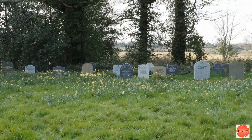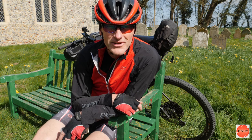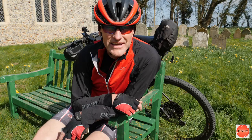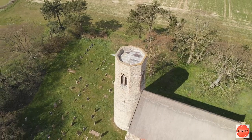I'm here at the church at Edingthorpe, which is known as All Saints. It's unusual because it's got an octagon tower and a thatched roof. The First World War poet, Siegfried Sassoon, spent many a holiday in and around Edingthorpe, and he wrote about this church in his autobiography and about the timelessness of this church.